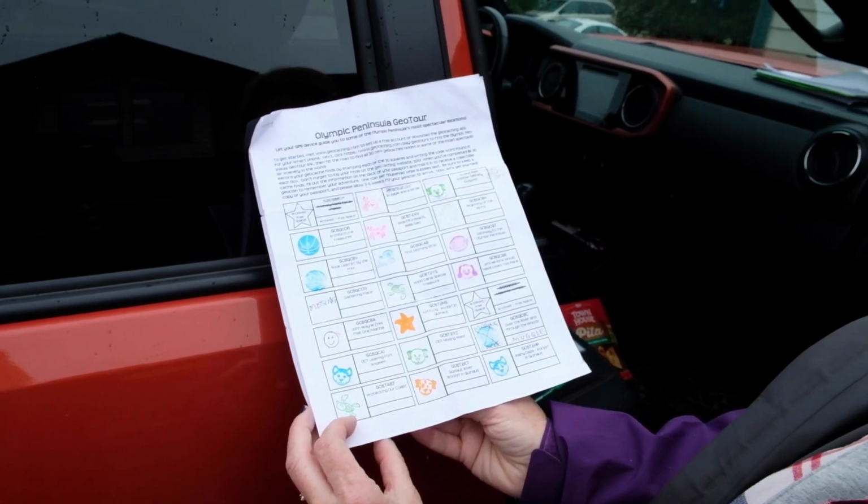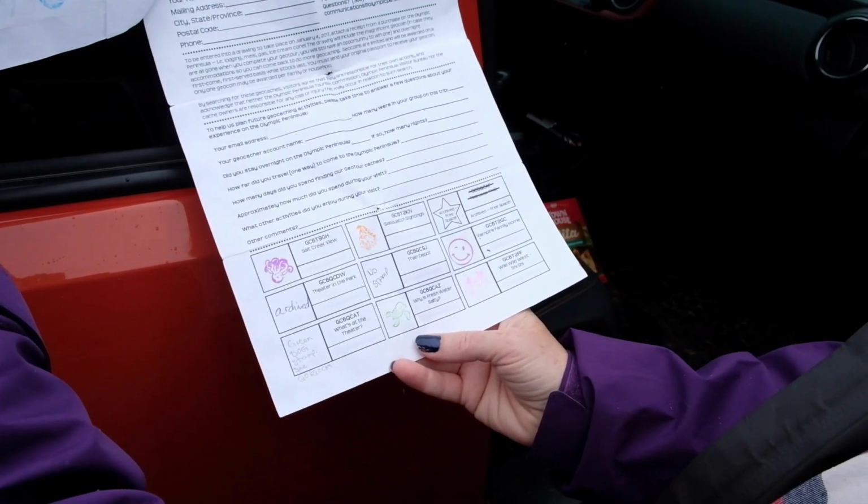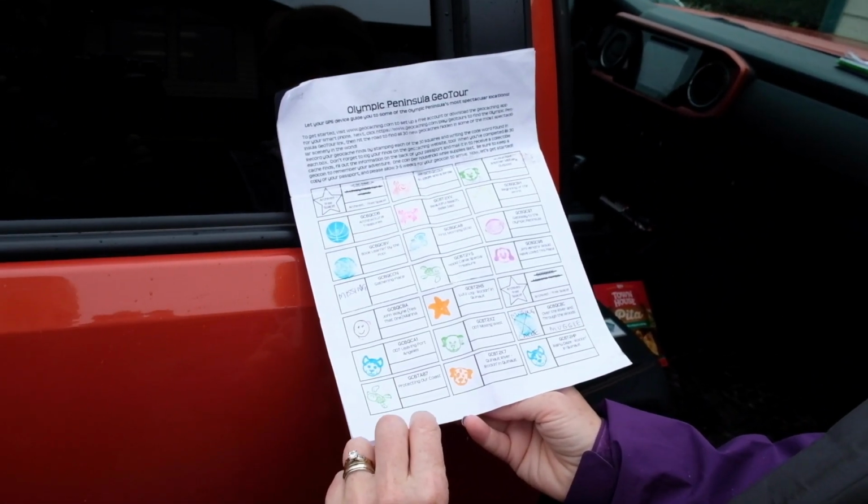Here it is. And we're about to fill in all of the code words, which we've carefully hidden from you. And then we're going to go in and talk to the tourism folks.